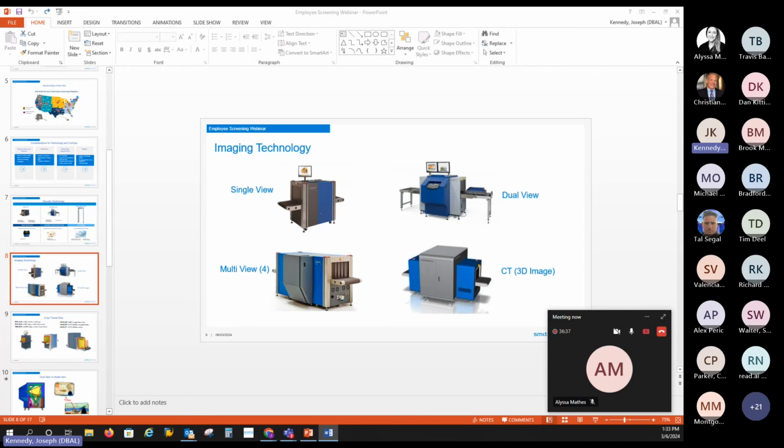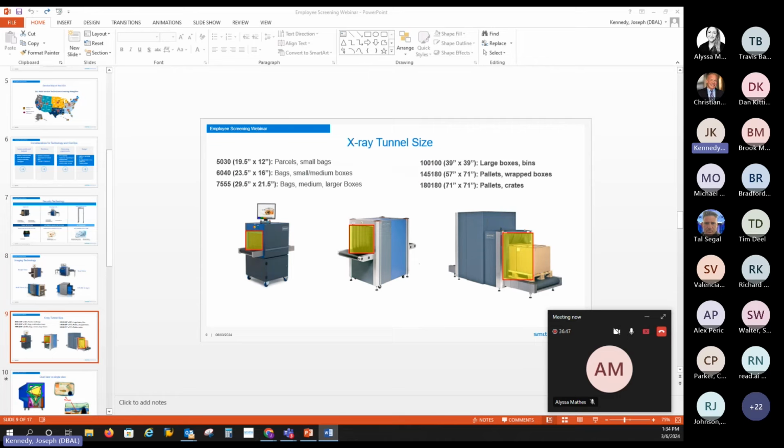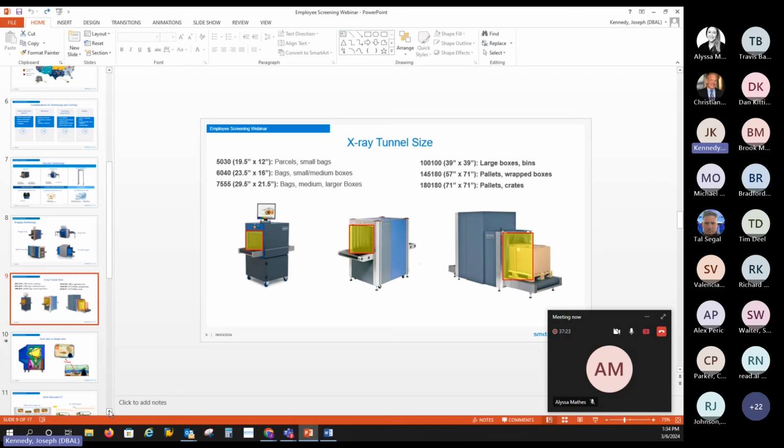And then the dual view is a step up. You're getting two views, and I'll talk about what that means in a little more detail in a second. The next major consideration when you're looking at X-rays is the tunnel size. The way we label our X-rays is by tunnel size. So 5030 is 19.5 inches by 12 inches. We're a UK company, so we're using 5030, which is millimeters. That's for typically parcels and small bags. Then you move up a step to 6040, which is more of a standard passenger checkpoint tunnel size. And beyond that, you get into screening items larger than typical passenger items like bags, work toolboxes, things like that.